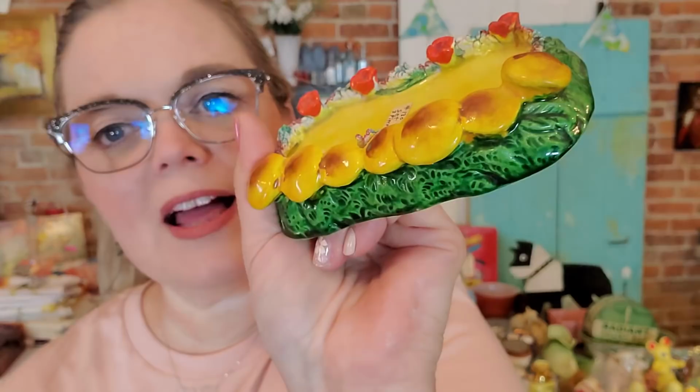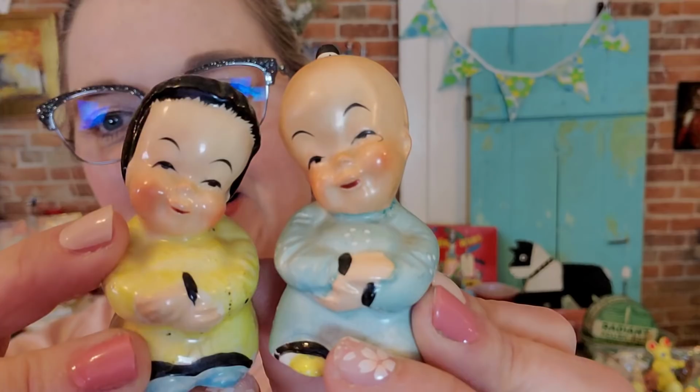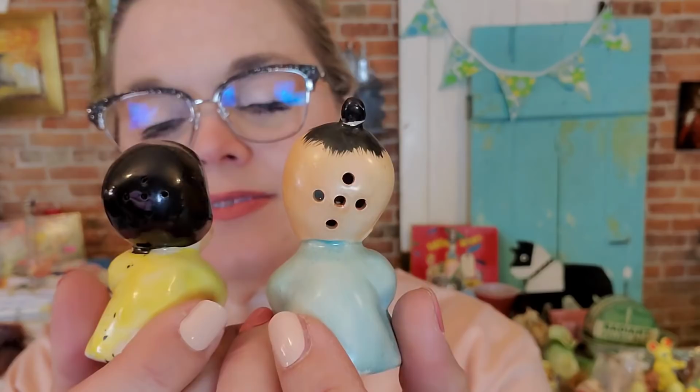And then look at these little faces. Oh my gosh, aren't they precious? They're like holding their little knees, and you shake the salt out of the back of their heads. They do not have their stoppers. They are marked Japan, but I think that they're precious. Look at those little faces.